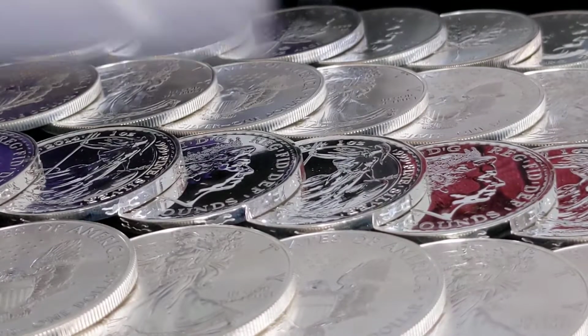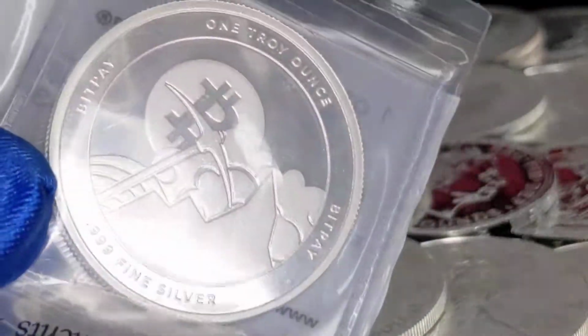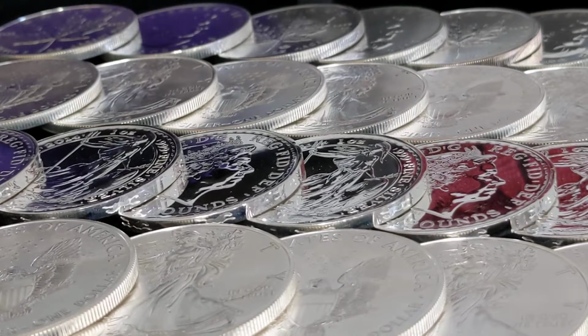Hey there, stackers. We're going to open up this Bitcoin round I got from APMEX, and I'll share with you why I stack silver. So let's get started without further ado, because obviously your time is quite valuable.